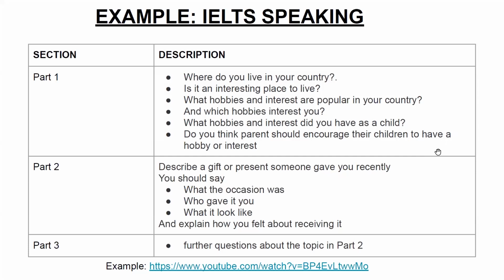And then, which hobbies interest you yourself? Maybe during my free time I love to read, because when I read inspirational books, I get motivated. So you state something, give a reason to it, and that's basically it.